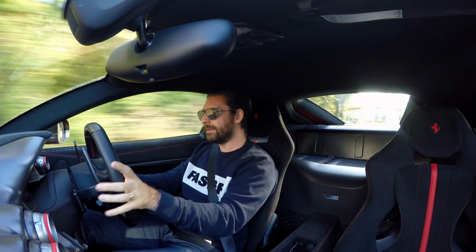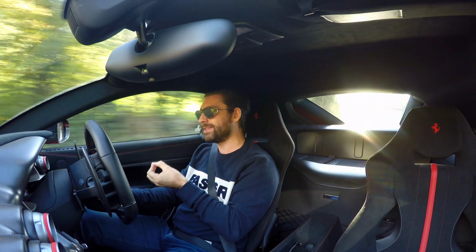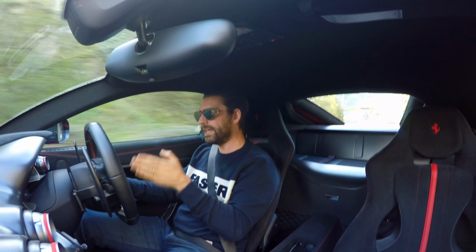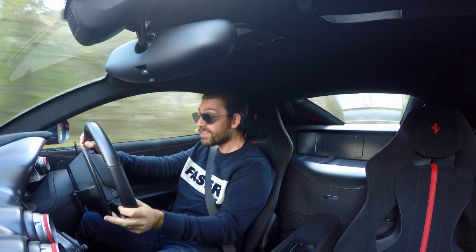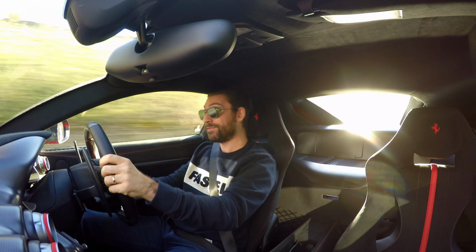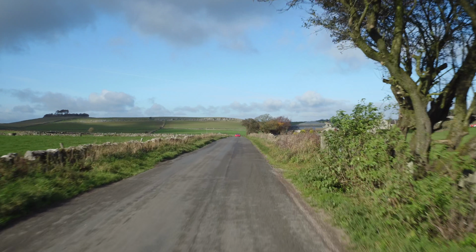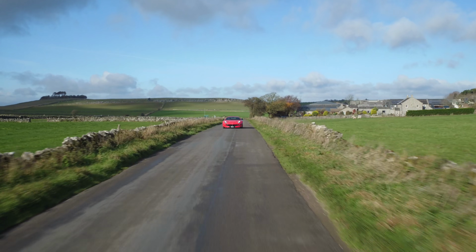What that results in is actual race car feel for the road, and this is where they've really done the car justice by calling it a TDF, as it's a proper nod to the ethos of the 250 TDF that won so many races. This really has race car components for the road. As a result, what you have is the most deceptively agile car I think I have ever driven.